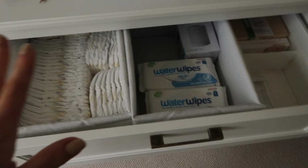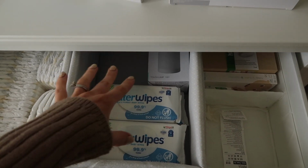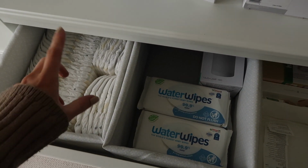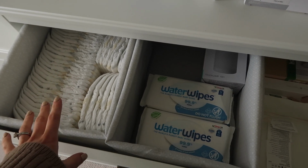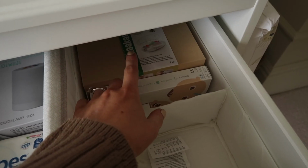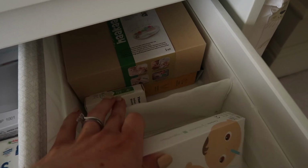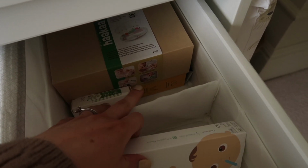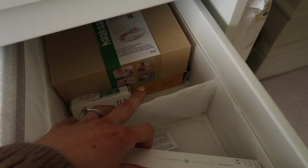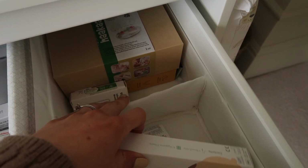So in this top drawer I've got nappies, wipes, and I'll probably put more nappies in here because I'm aware that they will probably go through these very quickly, especially at the beginning. And then in this little section here, this is just a little electric nail file. I've got a snot sucker, a room thermometer, and an actual body temperature thermometer, one of the ear ones. So I suppose medical type bits in there.